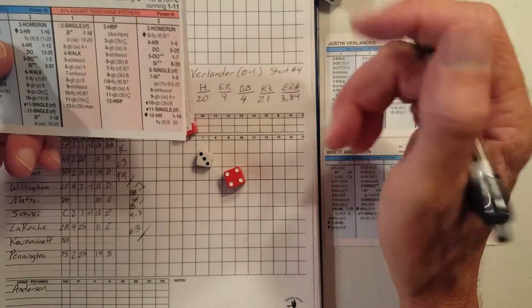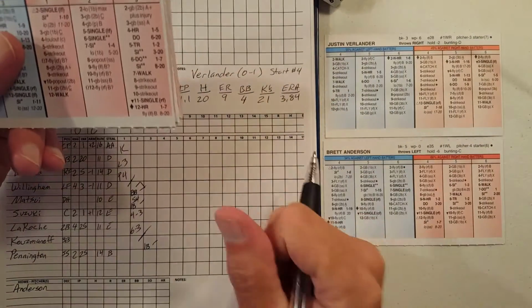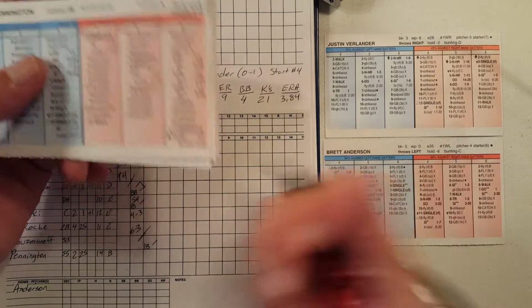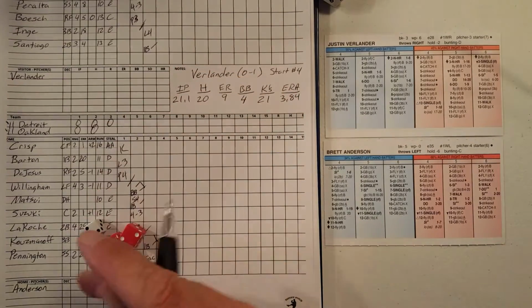Kevin Kouzmanoff, a 3-6. Is a single. Leadoff single for Kouzmanoff, and Cliff Pennington's going to bunt. He's a bunter, we'll make him a B bunter. And that is a 4. Grab the chart here. Sacrifice, a B and a 4. Batter thrown out by pitcher. Runners advance 1 base. Good sac. And we have 1 out.